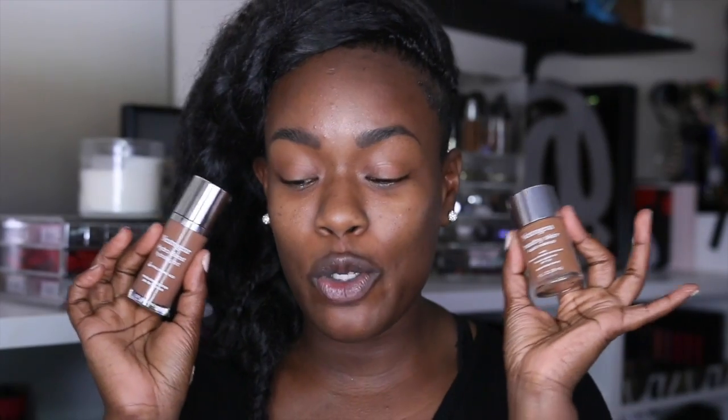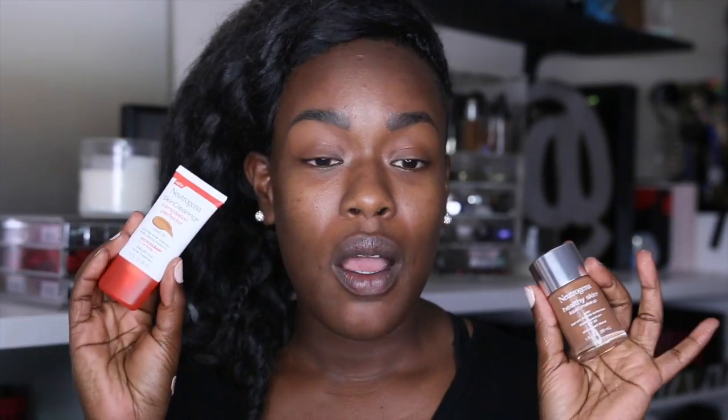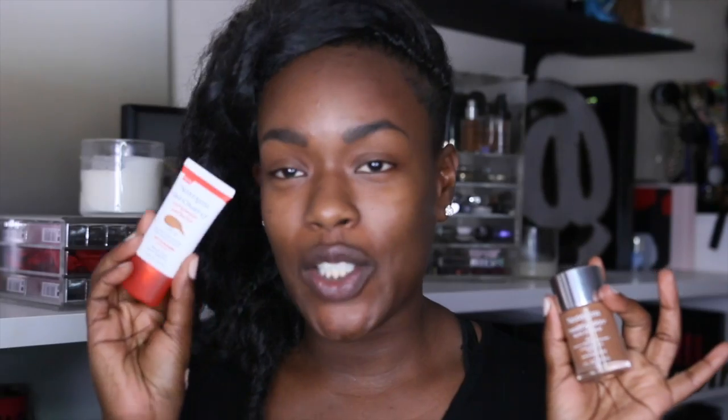So pore filler is not something new to me. I've absolutely been a fan of pore filler, Angel Veil. You guys know that I love NYX primers. So the new things that I'm trying here are some Neutrogena foundations. I know that I'm late to this. I know that a million people have probably already done reviews, but it's not over until the fat lady sings, and I'm here to blow the house down.